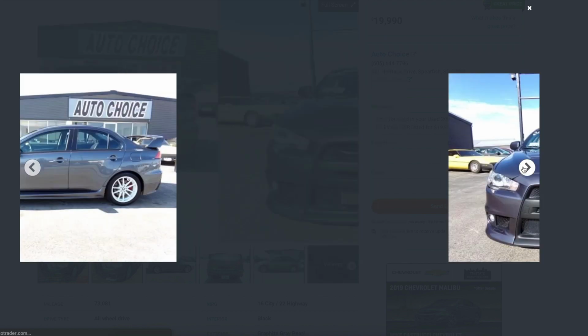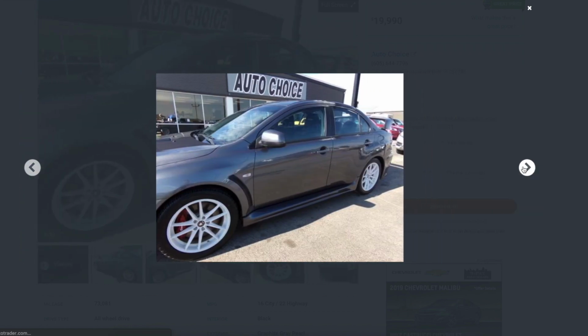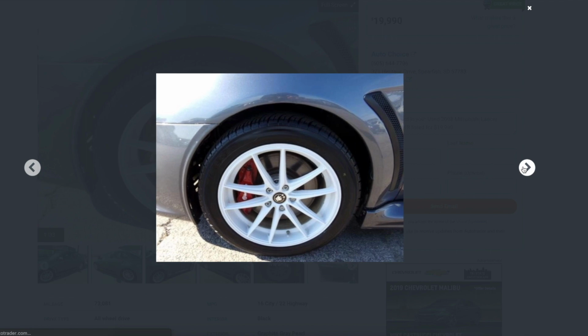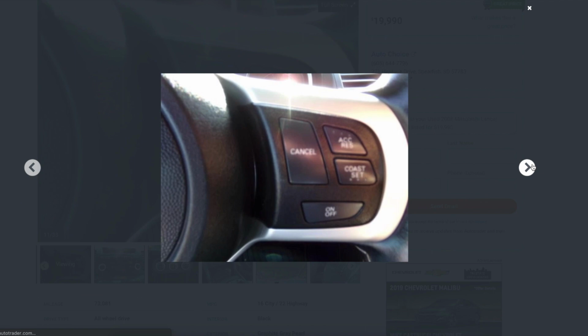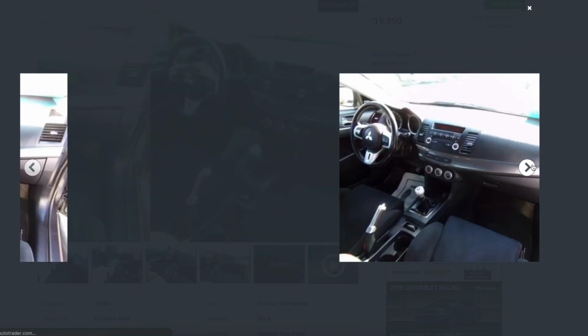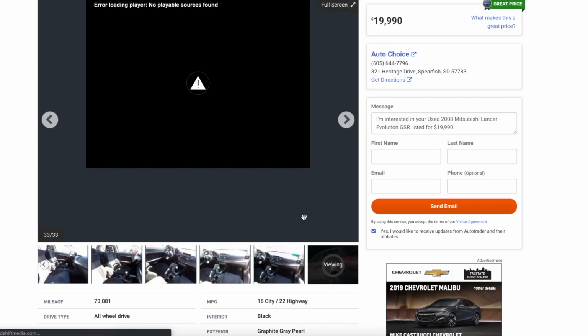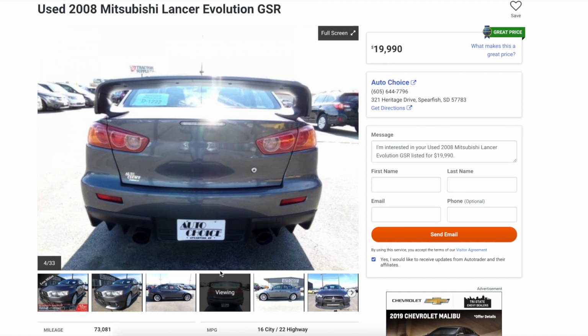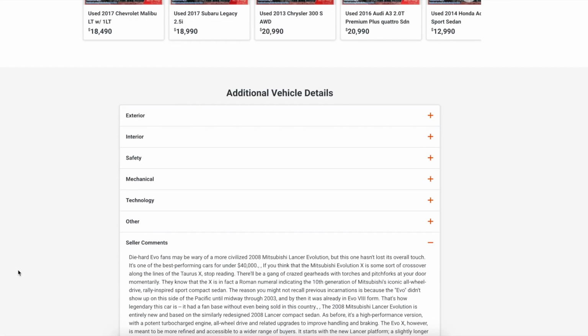An exhaust, different wheels. Ugly, different wheels, mind you, as well. I don't know what brand that is. I don't know anything about wheels, so I don't know. They might be worth a lot of money. Maybe you can sell them. Looks pretty stock on the inside. Like to see the engine bay. Nothing. Awesome. So it's got an exhaust. That's all we really know about it. The price is obviously way too high.